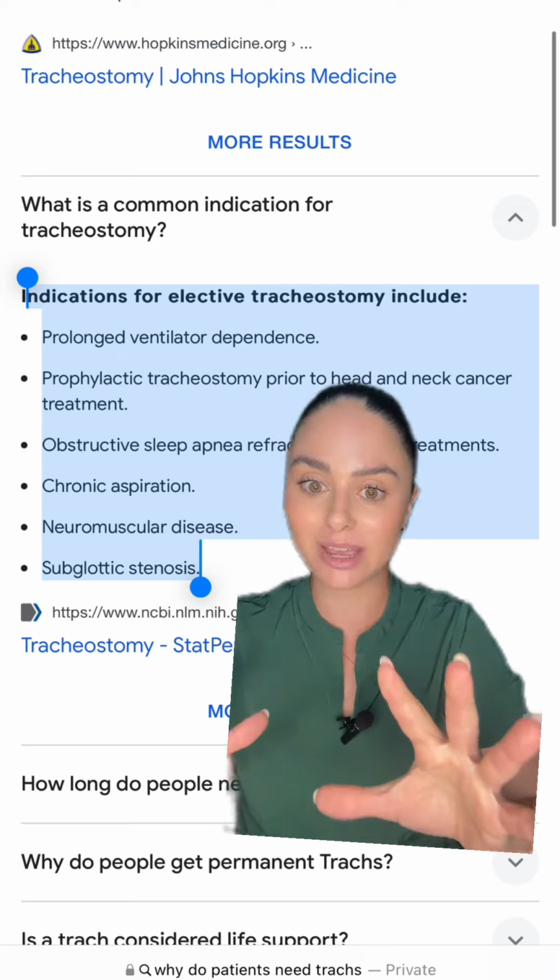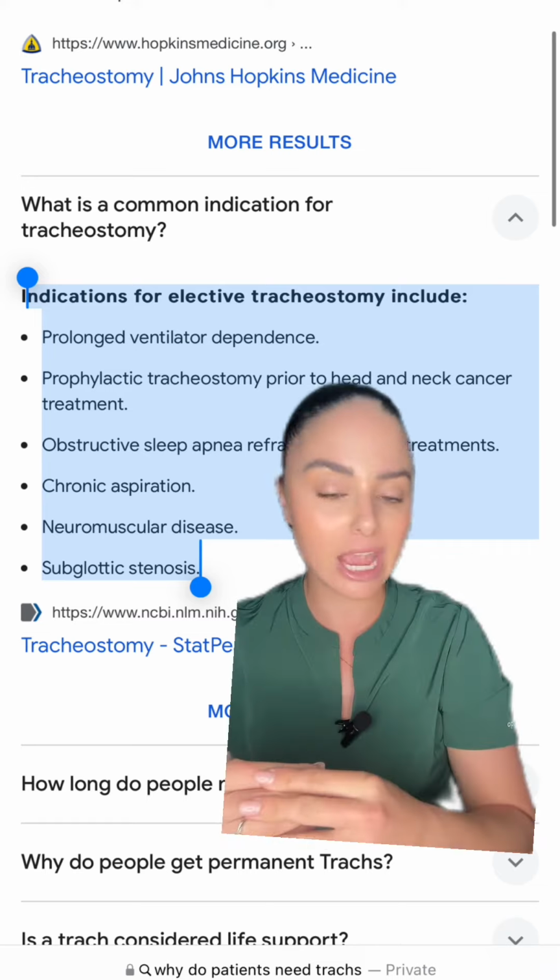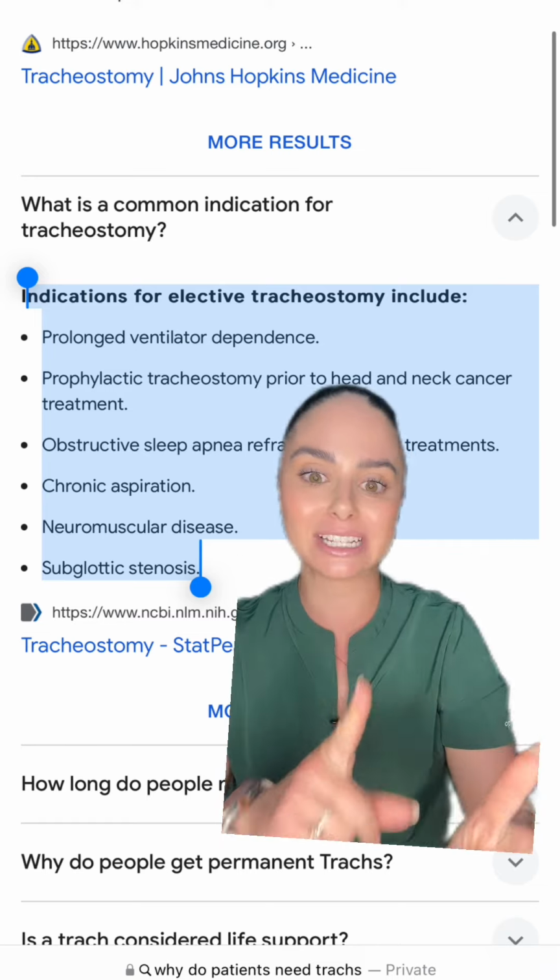Those are some of the quick reasons patients need trachs, and I could talk so much more about the procedure of trachs and some care for it, so let me know what you want to see next in regards to trachs.